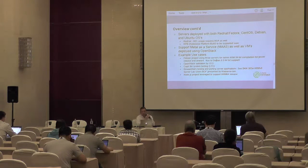The Debian project is actually using 3 of these servers for their native ARM64 builds for Jessie. So it's already being integrated, pretty key for the Debian 8.0 64-bit support. It's been used a lot for ARM OpenStack validation by the LEG group. Of course, now that the Dev Cloud is coming out, that's going to start moving over into that. It's been used for Ceph validation.